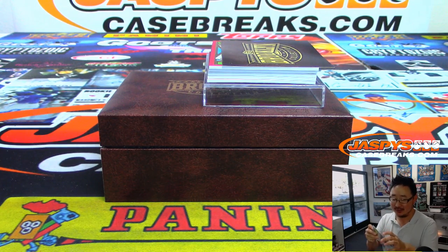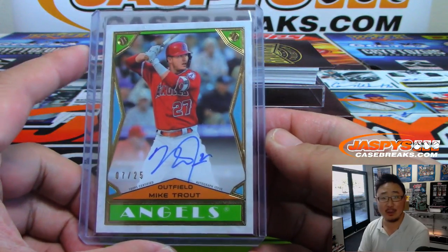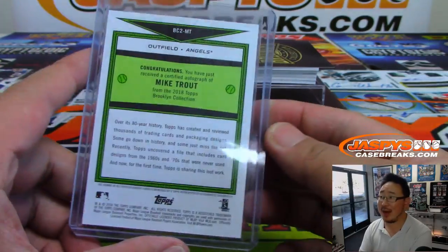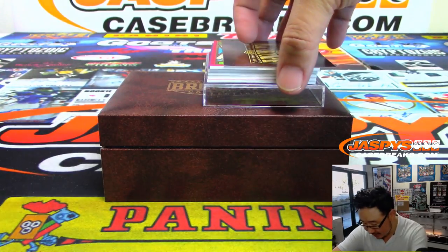He's in California, too. Joe P, come and pick this up. That's funny. Him and his wife and kid are at Universal Studios for his birthday. Awesome. That's a pretty good birthday. Come and pick it up, Joe P. 7 out of 25, Mike Trout. Joe P went fishing. Caught a nice trout. Nice. Happy birthday, man. All right.